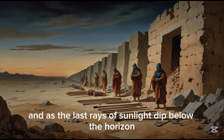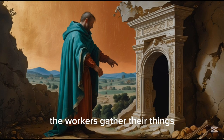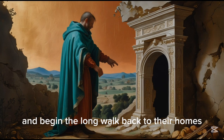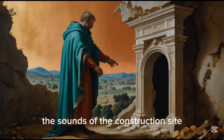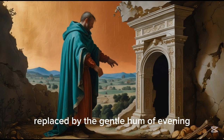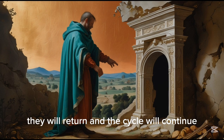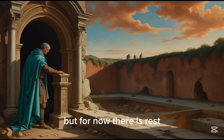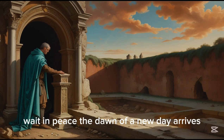And as the last rays of sunlight dip below the horizon, the workers gather their things and begin the long walk back to their homes. The sounds of the construction site fade into the distance, replaced by the gentle hum of evening life in the village. Tomorrow, they will return, and the cycle will continue. But for now, there is rest. The tombs, still standing strong in the quiet night, wait in peace.